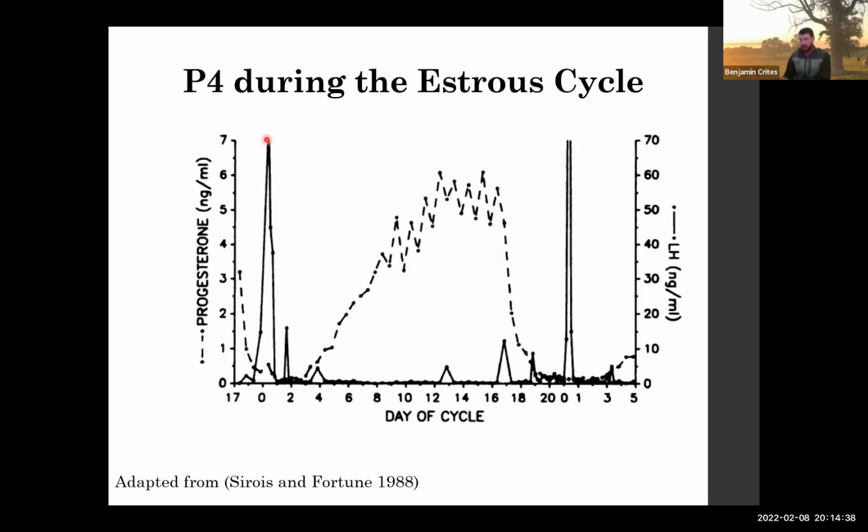So we have the surge of LH, the follicle ruptures and ovulates, and now that follicle begins the process of differentiation into a corpus luteum, or a CL. So then if we look at this dashed line, it is the profile of progesterone. And just a few days after estrus, we see a rapid incline in the concentration of progesterone up until about day 8.